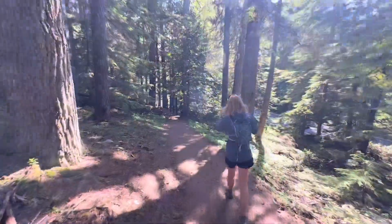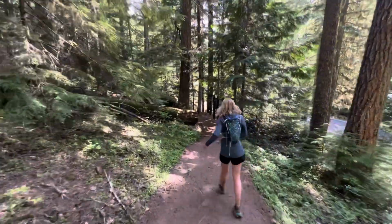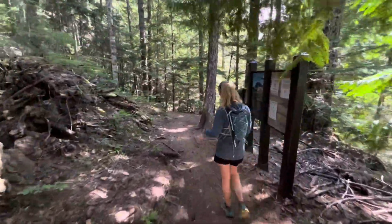It is going to be work. You do have to do a lot of uphill climb to get there, but once you get to the lower lake, the views are great and it's totally worth it. Anyways, Crystal Lakes and Sourdough Gap in the bag.